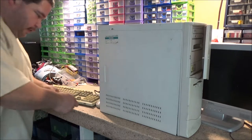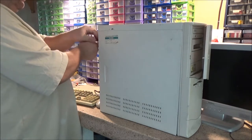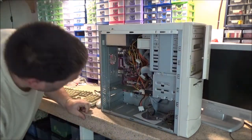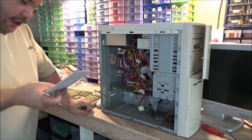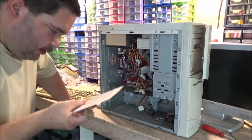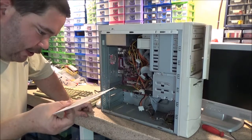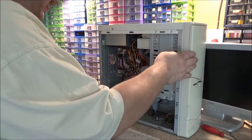We'll just whip this side panel off. It's got memory in it. There's a driver disk in it. Drivers and utilities. Adobe Acrobat Reader, Fuzzy Logic, Live Update, PC Alert, PC Cillin, Useful Website. Useful Website, that's all it says.